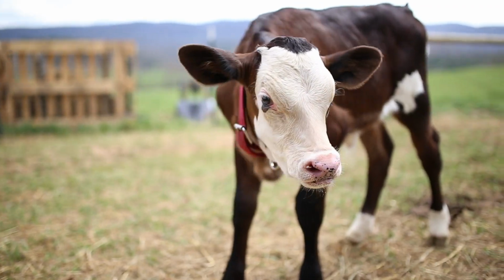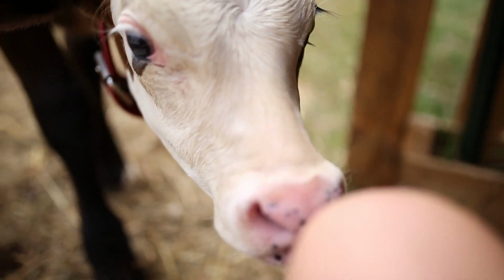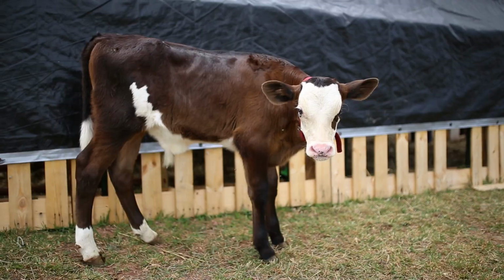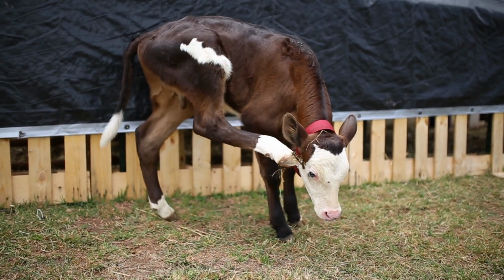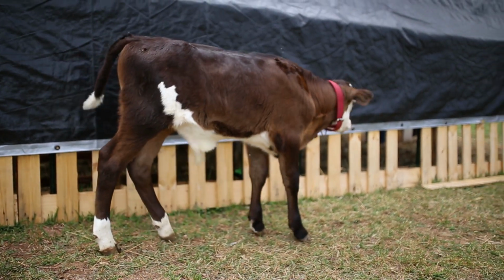I still try to talk to Jake a lot and offer him my hand so that he can sniff me and try to just make him feel more comfortable around me. Jake is a 1/4 Holstein and 3/4 Jersey, and he is just a tank. He was born massive, and he's doing really, really well.